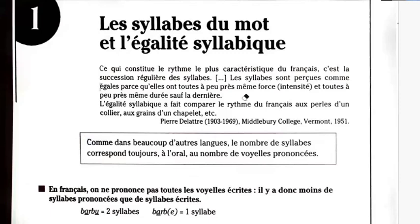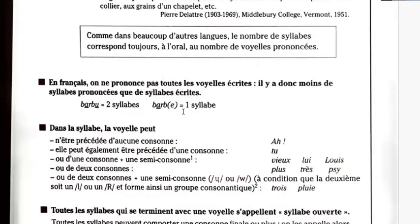So the first thing is that the number of vowels that are pronounced determines the number of syllables you have in a word in French. So look at the example. Look at this now. You have babu. Look at this word. You have bab. You will find out that in babu, the A is on the line, U is on the line. Those two vowels are pronounced. But in bab, though you have A and E, only the A is pronounced. So for babu, you have two syllables, whereas for bab, you have one syllable because only one vowel is pronounced in that context.